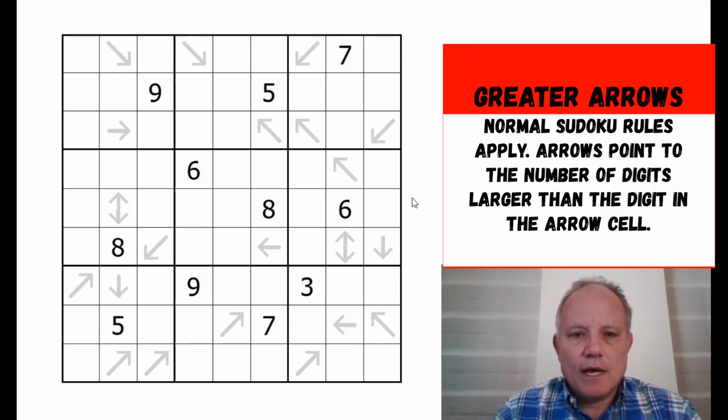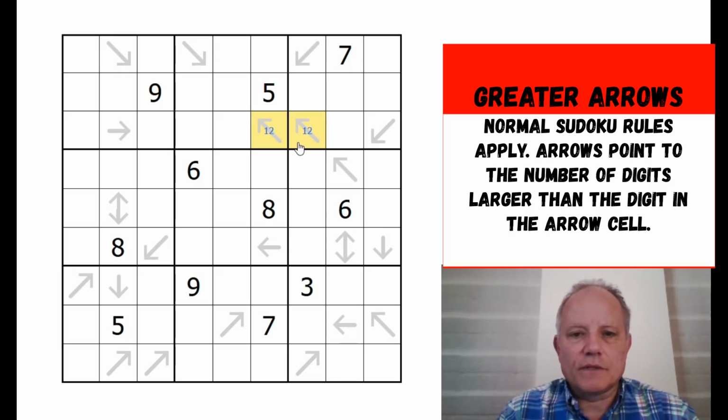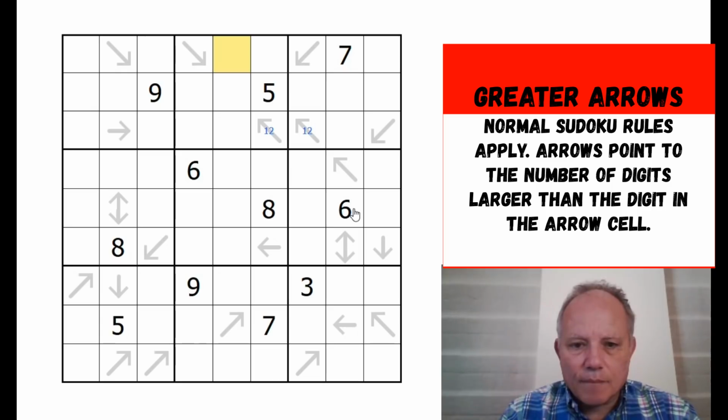So now it's got to help where these arrows are so close to the edge. They clearly can't be pointing to more than 1 or 2 numbers larger than themselves. So that must be 1 and 2 for that row. They could both be pointing at a 1, funnily enough. So in fact, one of them must be pointing at a 1. But that could be a 2 pointing at a 1 in either of those positions, or that could be a 1 pointing there. So that doesn't help too much.